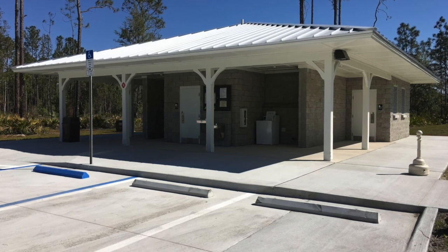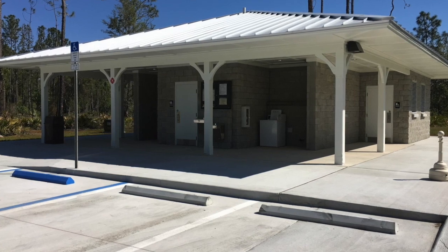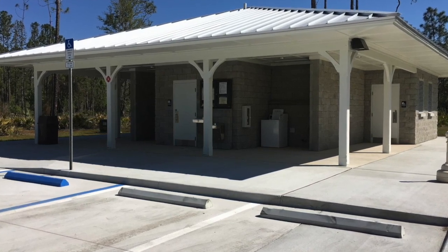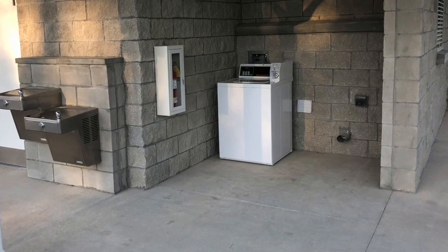Other than that, everything's brand new. It was opened up in mid-February of 2018. We're here a few weeks later after opening. But generally, everything's brand new. The bathhouse is brand new. It's got a washing machine out there. The showers are nice and big and brand new. Good hot water, nice bathrooms, so just really good amenities in that regard.